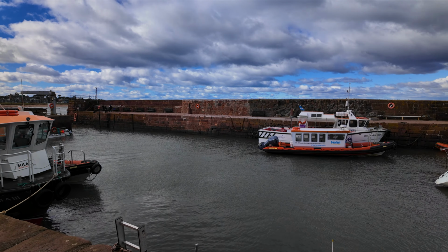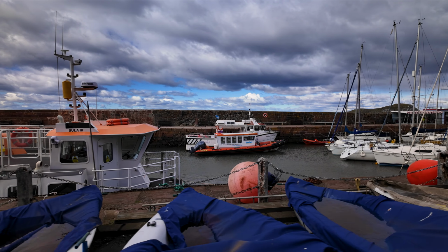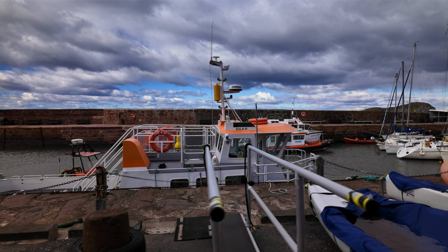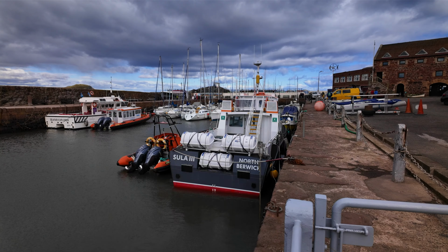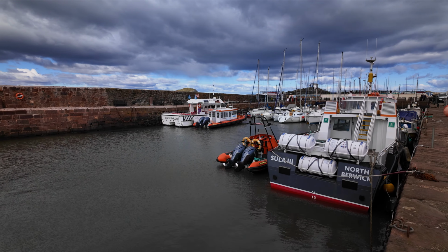Wow. Oh, it's so good to see Sula 3 back in North Berwick Harbour, back where it belongs. They really have done a phenomenal job on the harbour wall repairs. Just have a look how well they've managed to blend the repairs with the bits that were left untouched by the storm.